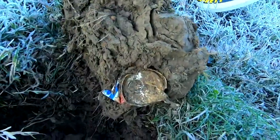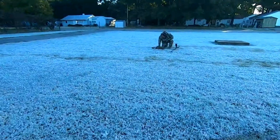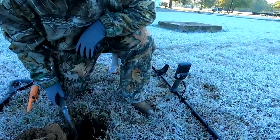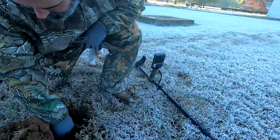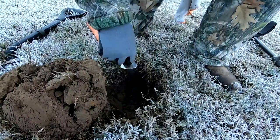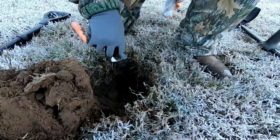Just an old Pepsi can. I just found a Pepsi can. There's a lot of field. Oh, here it is, right here. Scratched it. Sounds crunchy, whatever it is. Yeah, it's a piece of iron, I promise you.